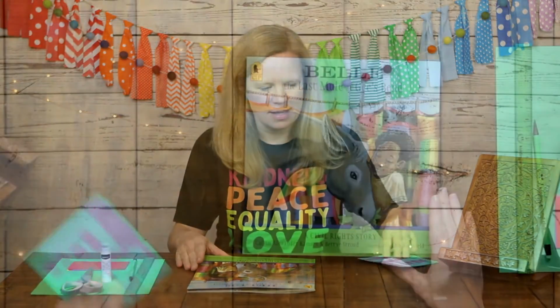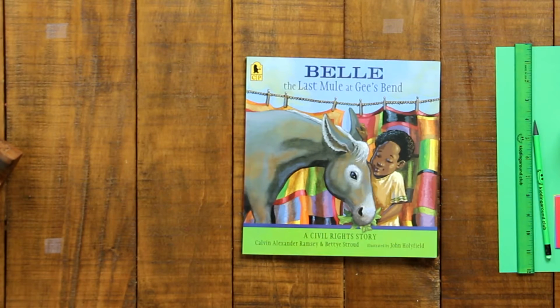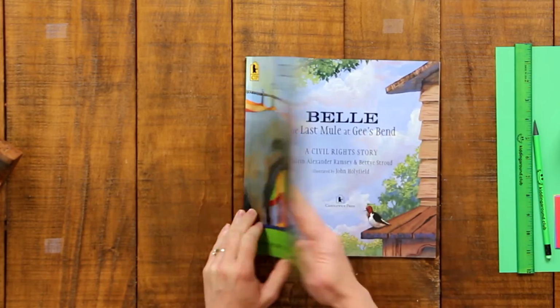All right. Belle, the Last Mule at Gee's Bend, a civil rights story by Calvin Alexander Ramsey and Betty Stroud, illustrated by John Holyfield.